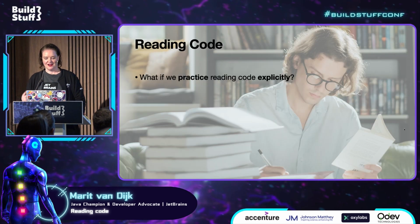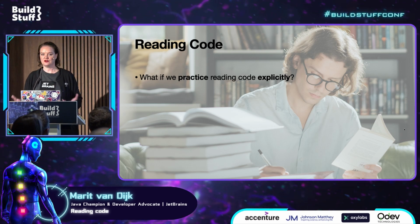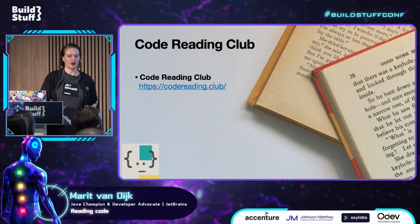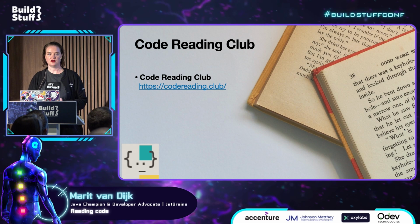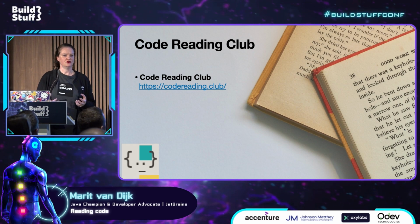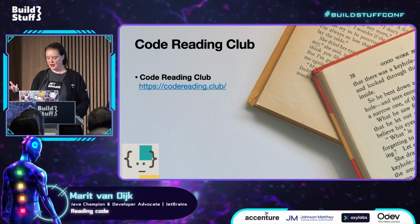Interesting. After Felienne gave this talk, someone came up to her and said, but what if we practice reading code explicitly? And that's how Code Reading Club was born. They started a club specifically for reading code. I'll share a link to the slides at the end, so all of the links in the slides you can find on my website. They started a code reading club and started doing exercises to explicitly, deliberately practice reading code. I heard or read about that somewhere because I follow Felienne, and I was like, that sounds really interesting. I want to do that.